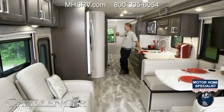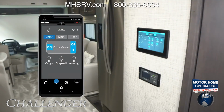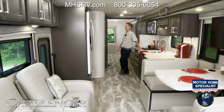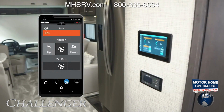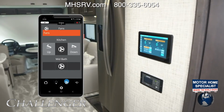The next button down shows us our lights, from our entry to our main lights to the lights in the rear. If there are little arrows, you can go ahead and dim those lights. The thermometer, I bet you can't guess what that does. Yeah, controls the climate, right? I like how they make this so easy to understand. Two ACs on here, 13,500 BTU units up front. You do have one in the bedroom as well.